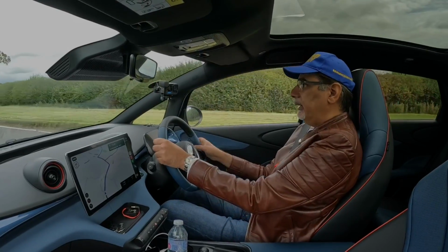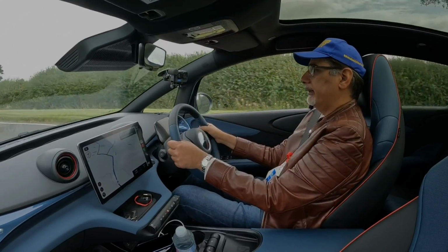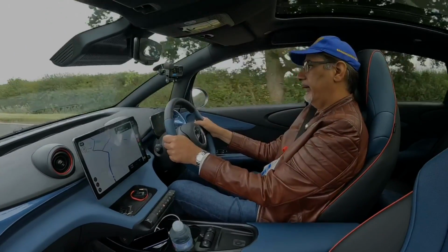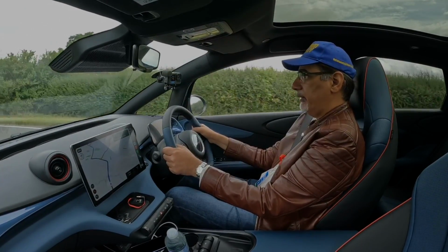It's very quiet, a little bit of wind noise just coming from somewhere here. It might just be from the mirrors. Road roar is very quiet. There are no squeaks, no rattles, obviously. Very well put together. Feels very tight.